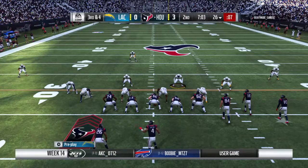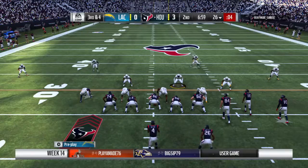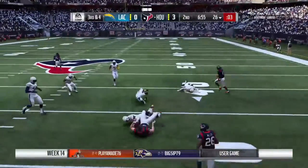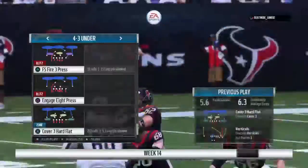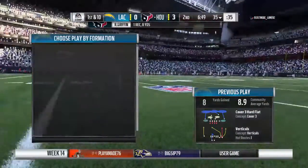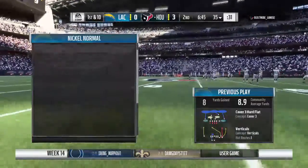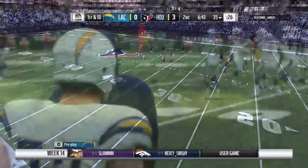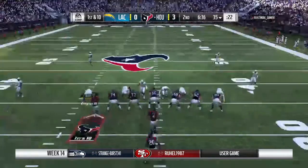From the gun, Watson. And he finds his man Griffin. And he's going to have the first down yardage to the 35. His first catch, good for 8 and a first down. Ball up to the 35 now as they come up on 1st and 10.